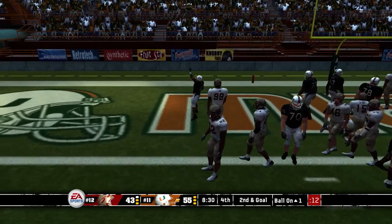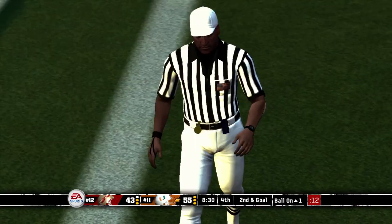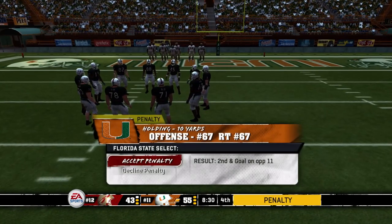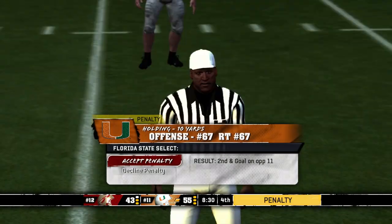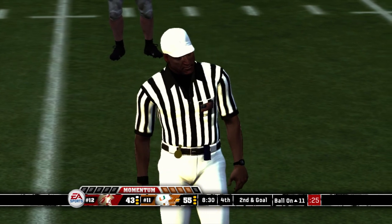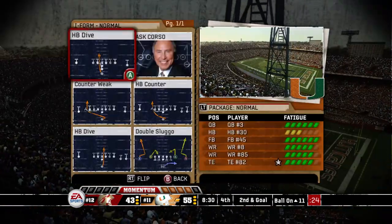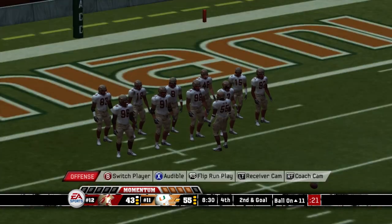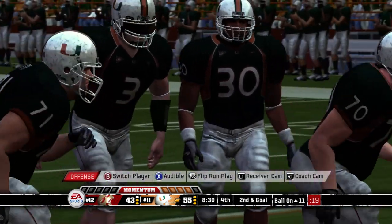Wait a second. They put the points on the board, but they might have to take them down. So if there was ever a penalty you didn't want to take, that would be the one. You don't see that very often. Yeah, but you hate to see it when it does happen. Unless you're the team on defense. Second down, goal to go. Ball on the 11.